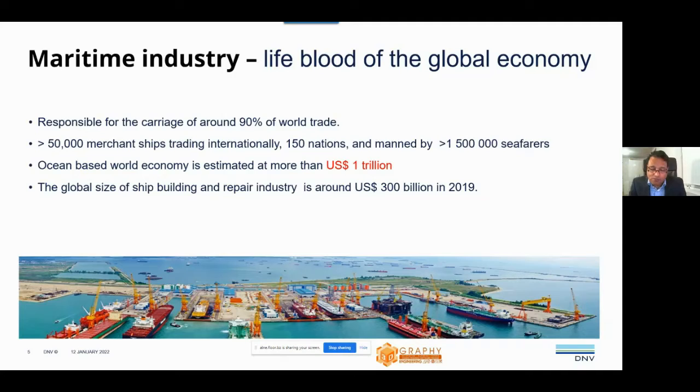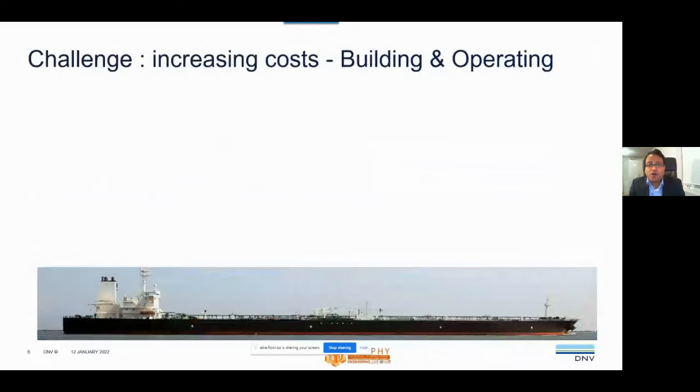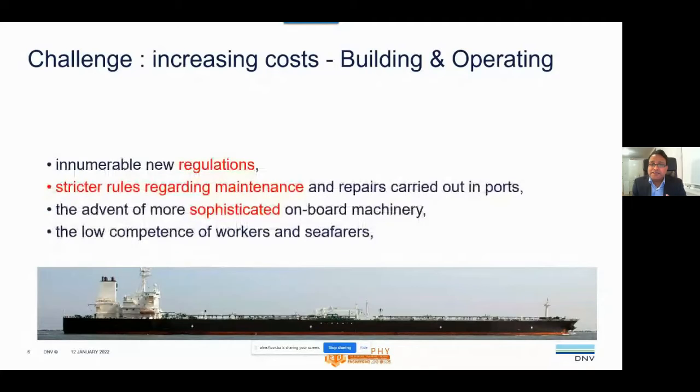I've been visiting all the shipyards around the world, and I've closely seen how they respond when there is a crisis and how they retract. How can we help the maritime industry? This is what we continue to look at, apart from writing rules. The main challenge for the maritime industry is increasing costs, whether it is building or operating.